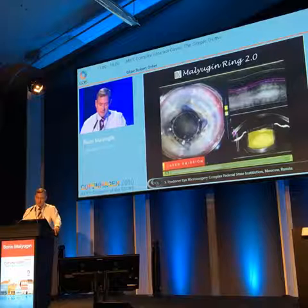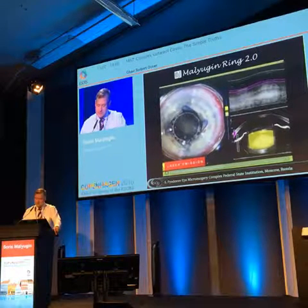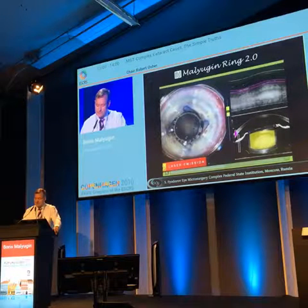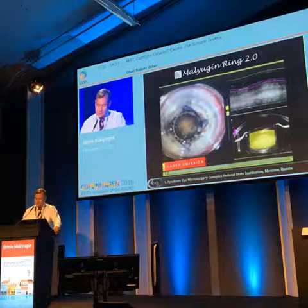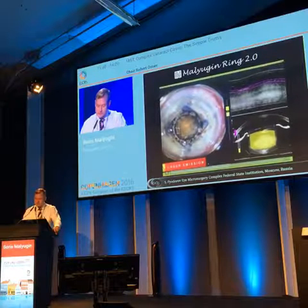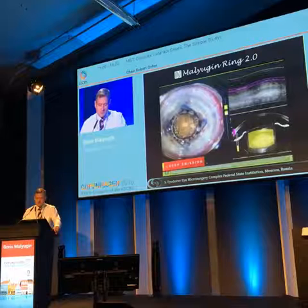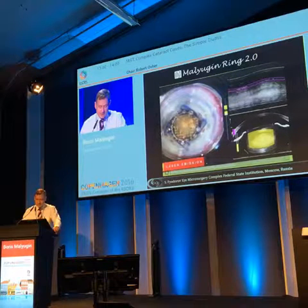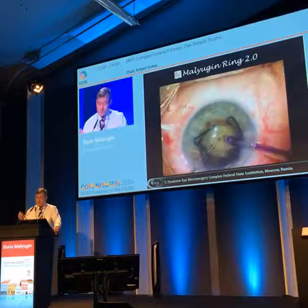We can see it on the laser screen, and we can see that the anterior chamber is deep enough, and you see the characteristic view of the iris, showing that the ring is there. And also you can see the pattern that is created by the laser. And this procedure became more or less routine.